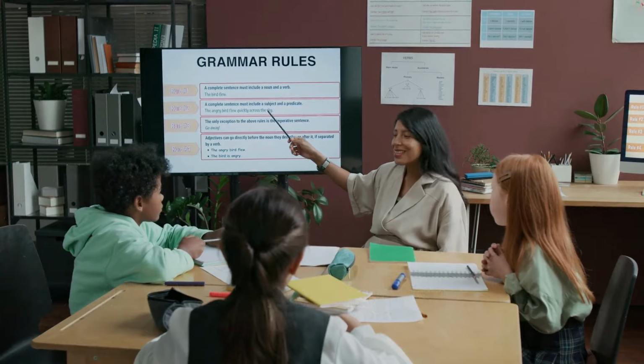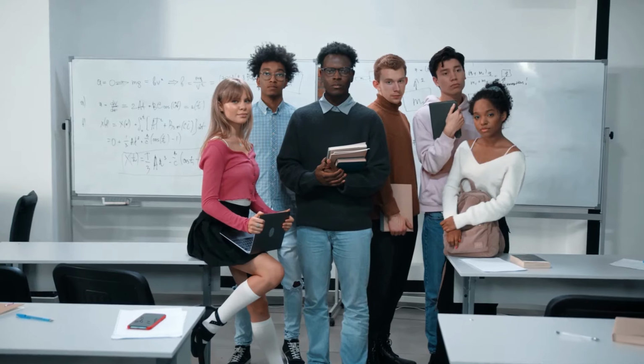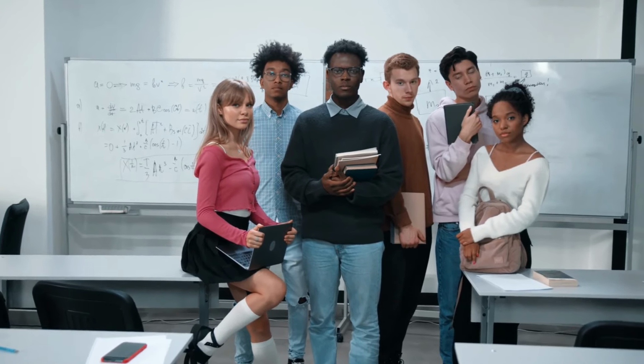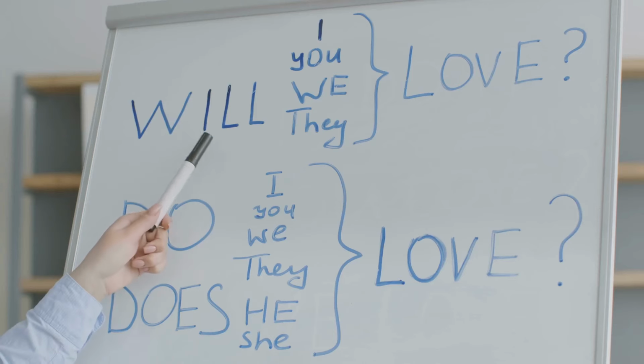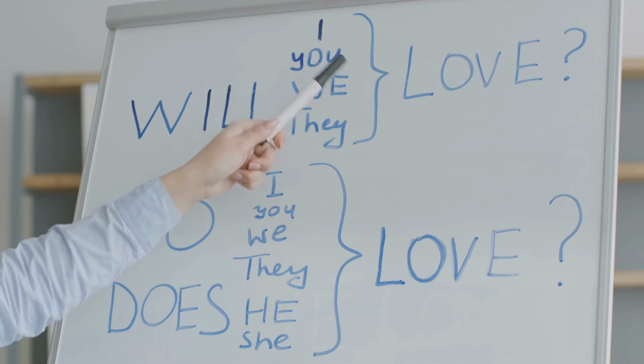Now meet se, the chameleon of reflexive pronouns. It can be used for him, her, it, or even usted. That might sound confusing, but think of it this way. Se steps in when the action is reflected back on a third party.